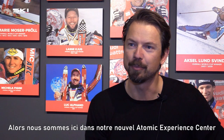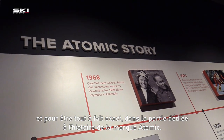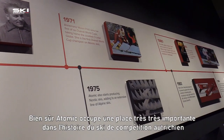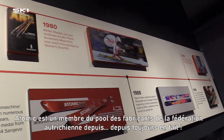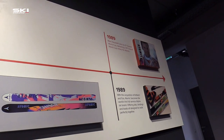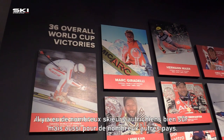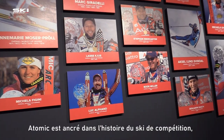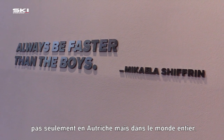We are in our brand new Atomic Experience Center, and to be very exact, we are right in the middle of the Atomic history. Of course, Atomic is a very big part of the Austrian ski racing history. It has been a member of the Austrian ski pool since forever, actually. A lot of successful racers have been racing on Atomic, also for Austria, of course, but not only for Austria, also for many different countries. So racing and Atomic is definitely a big part of skiing history, not only in Austria, but I think all over the world.